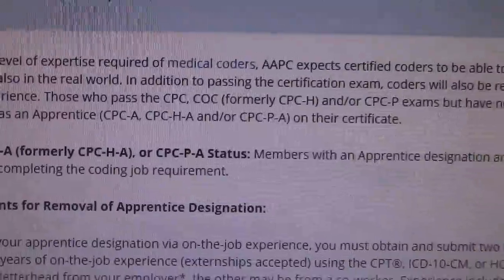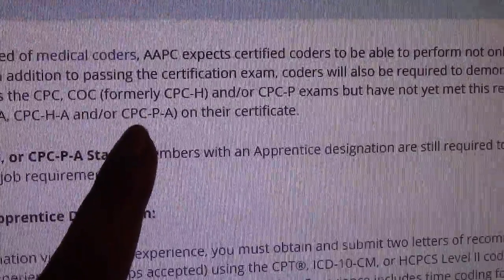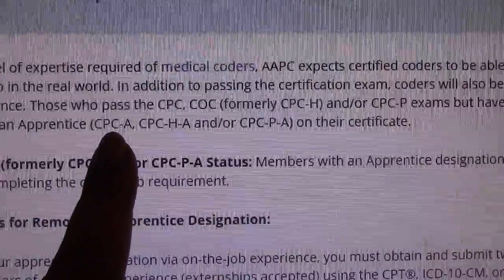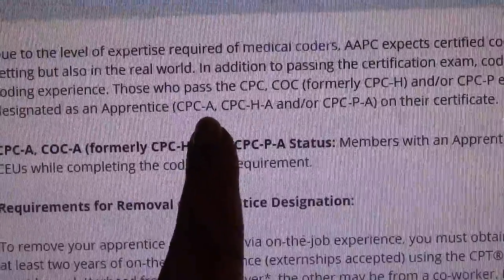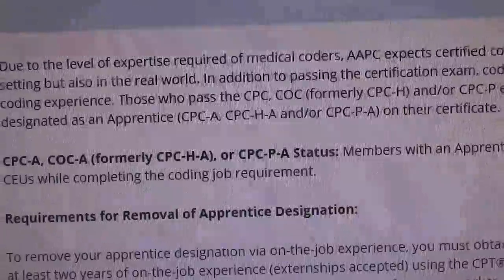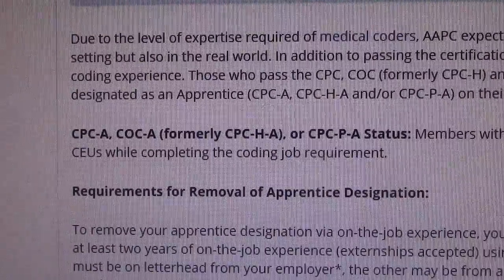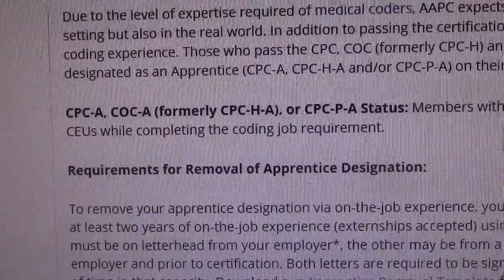And they talk about why they require you to attach that CPCA until you can show proof of your experience. So if you have not worked and you took the test and passed it, then you will carry a CPCA until you can prove proof of it, experience. And with that proof of experience, your employer has to write a letter, guys. You have to show proof of it.